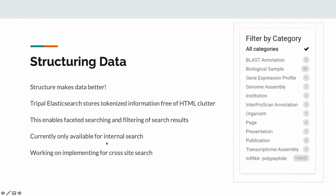It's only available for internal search right now, but we're hoping to implement it for cross-site search. I should also say, if you're a Tripal user, this will only work if you're in Tripal 3. Tripal 2 will work with cross-site search. You just will not get, we won't be able to help you with the categorization and the faceted search.